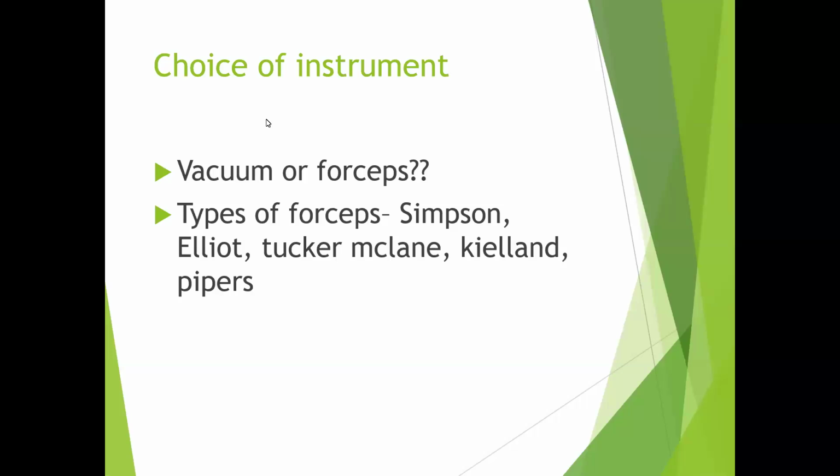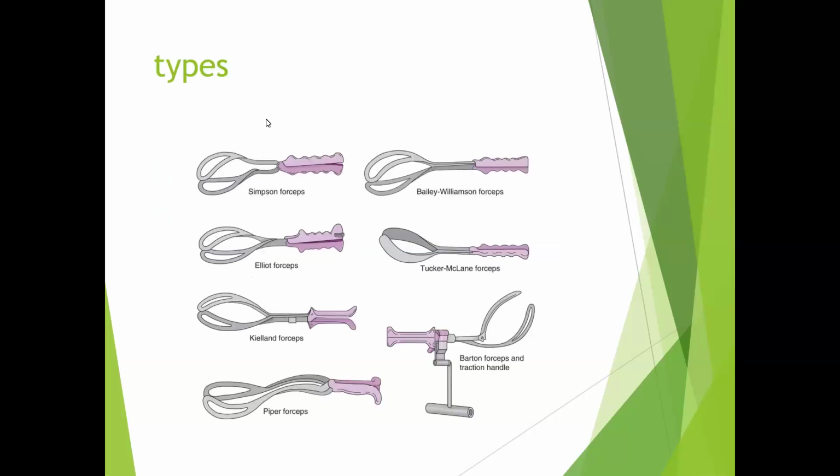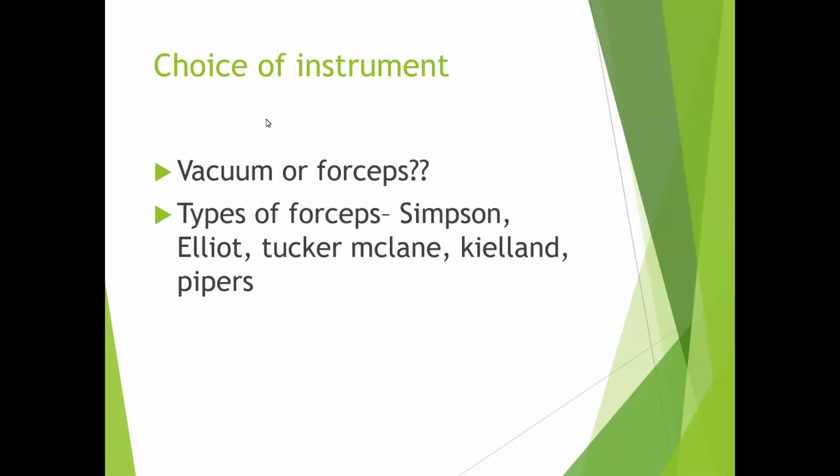It also can be used for preterm delivery. Like I mentioned, extremely preterm is not recommended. But if you have to use it for preterm delivery, say late preterm, 34 to 35 weeks, forceps is preferred because the risk of tentorial and intracranial bleed is much more reduced compared to the application of the Kiwi cup or the head of the vacuum. So these are some types of forceps here.